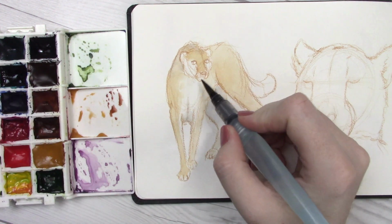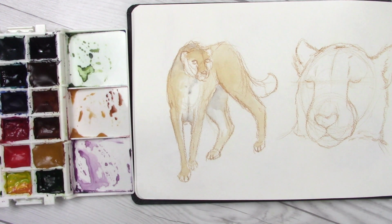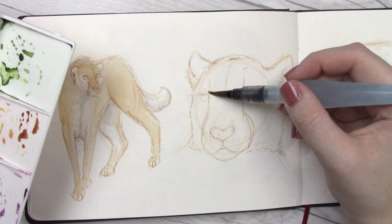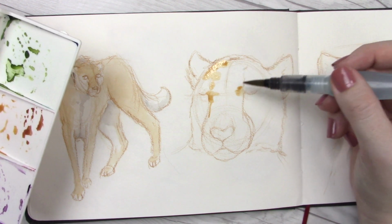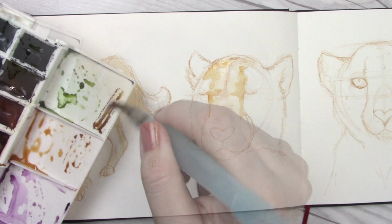Okay, so now we've moved on to our paintings. One of my favorite things about making these big sketchbook spreads is that with four or five sketches on a page, you can actually move through them, allowing one sketch to dry while working on the next. In these first clips, you're going to see me working from left to right, laying down the initial washes on all of the sketches, but leaving the details for later stages.